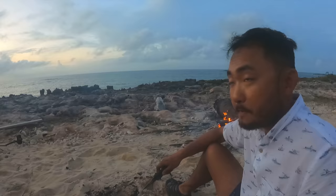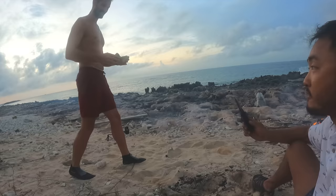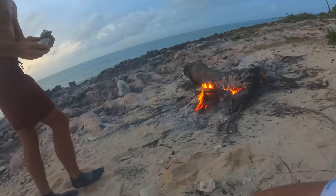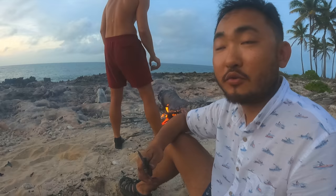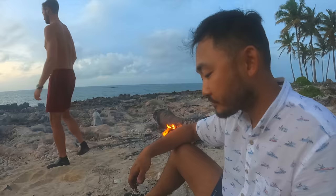All right, Laurent's going to cook the two. Kill the snails. We got two of them right here. Go ahead, throw it on the fire and it'll be ready soon. We have one more left of the snails, and I think we're gonna save it for the morning. Eat a little bit, dive in the water, go get some fish. That's the plan. But tonight, our main dinner is this coconut.